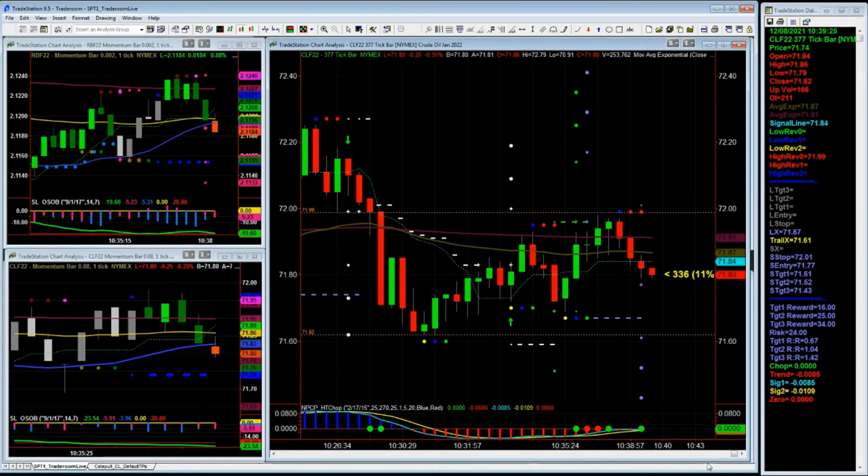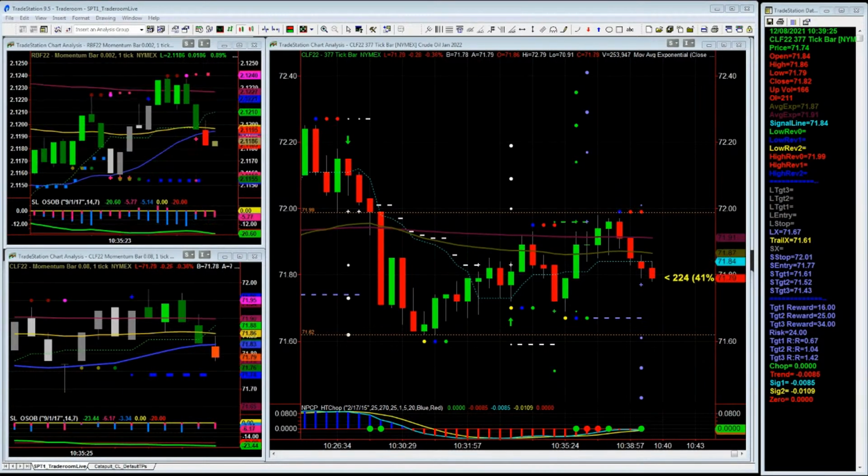But now there's another stop and reversal, and this time it's at 74. So 74 is a stop and reverse. That's adjusting down from 77. It's a 3-tick adjustment. Hopefully it's enough to keep us in the long trade. But all we can do is follow the rules, and that's it.